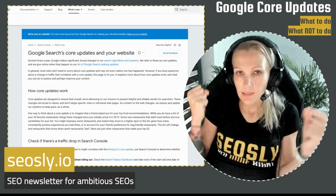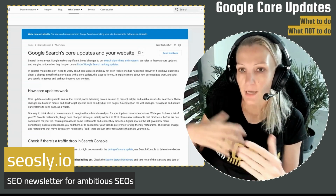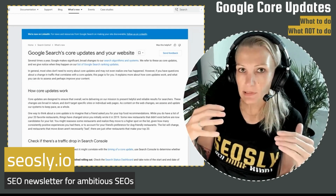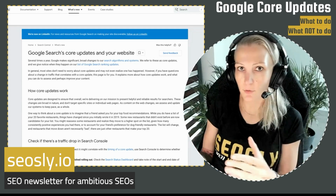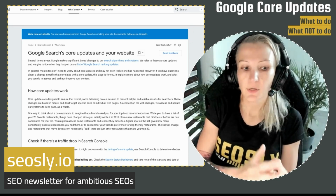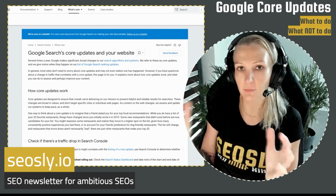So the first thing to understand is that Google Core updates, whether your site loses traffic or gains traffic, especially if it loses traffic, are not punishments or penalties. These are simply algorithmic adjustments. Google is simply making its core algorithm better, more sophisticated, updated, so that it can serve its purpose better. And the purpose is to serve the best information, the best results to users of Google so that they are happy and they come back to Google. So, this is basically the goal.